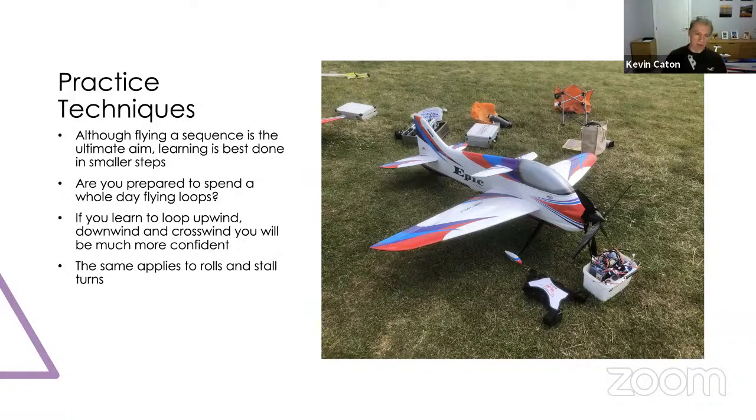And this applies to all sorts of precision disciplines and sports. You know, the great professional footballers can do keepie-uppie for hours on end, can't they? Tennis players can do serve after serve after serve after serve. And if you want to get good, you've got to be prepared to do that.